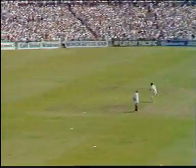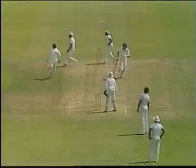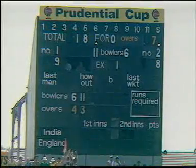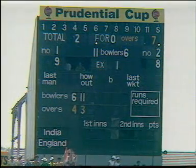That's good runs there. Beautiful shot by Tavri. Allowed it to come on, clipped it away very firmly through mid-wicket. And they've run exceptionally well. In fact, all 4 runs there to Chris Tavri.